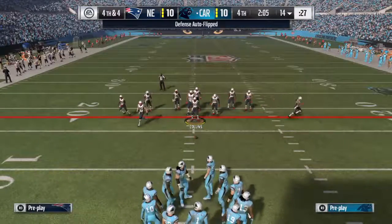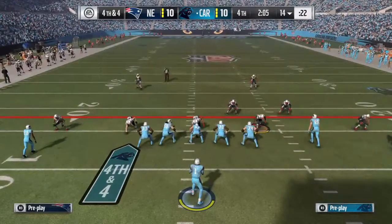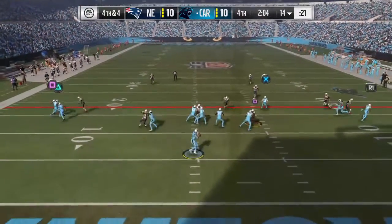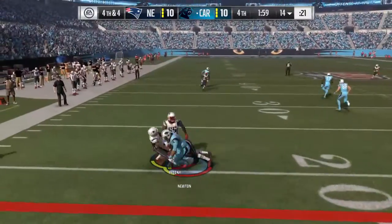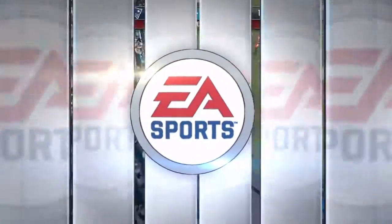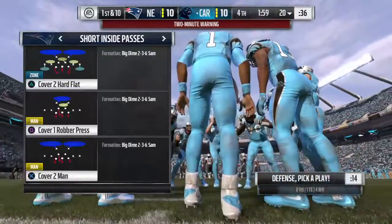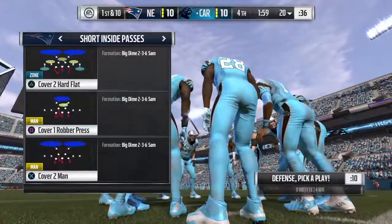NFL teams last year a little under 50% on 4th down conversions. This is a bit tougher. 4th and 4. The Panthers going for it on 4th. Newton buying time to his left. And he will get the first down as he's up to the 20-yard line. Time for a break. We'll come back and see how it all shakes out after this.